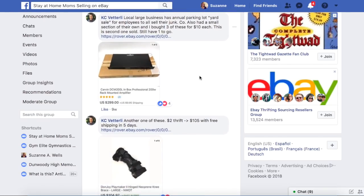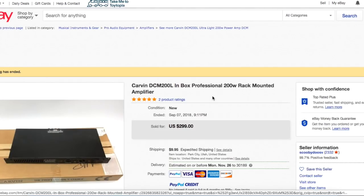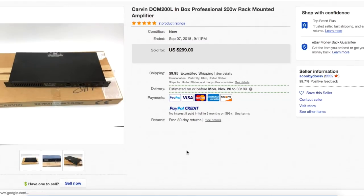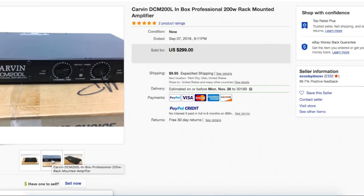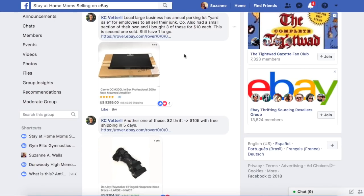Okay, we've got KC here. And KC always has interesting commentaries and interesting stuff to teach us. Local large business has annual parking lot yard sale for employees to sell all of their junk. Also had a small section of their own and bought 3 of these for $10 each. This is the second one he sold. So let's see what it is. Carvin, a bunch of numbers, inbox, professional rack mounted amplifier. So some kind of amplifier, musical thing. And he sold it for $300 and he bought it for $10. This is the second one he sold.